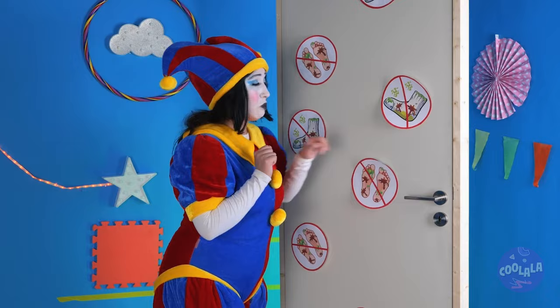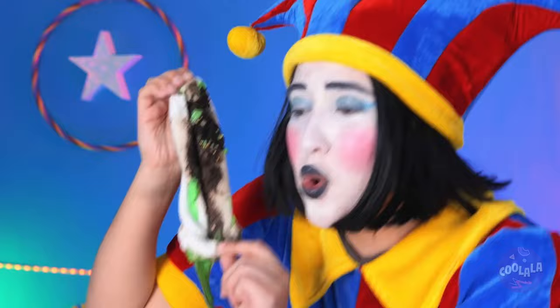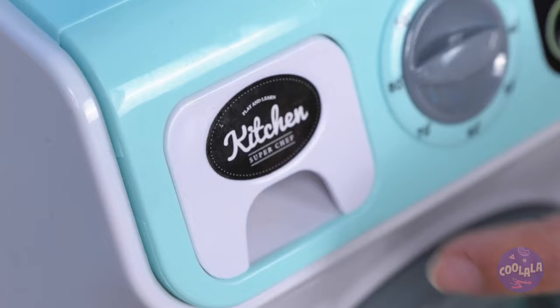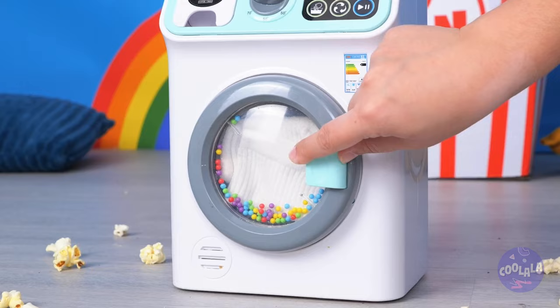Another door? No dirty feet. What happened to your shoes? Ugh. Let's get you out of these socks. Now we need a way to clean them. A tiny washing machine. Just what we need. Add some tokens and push those buttons. Oh, your socks are nice and clean.